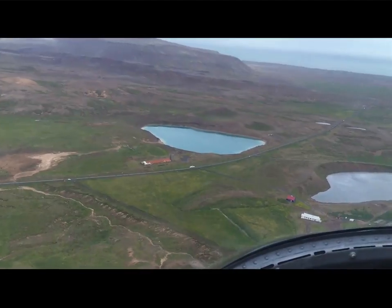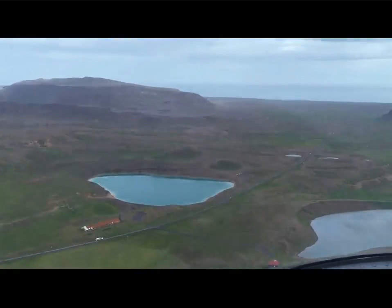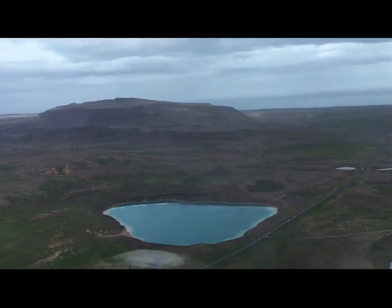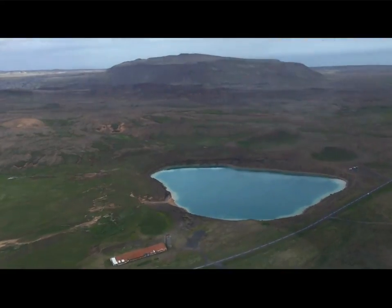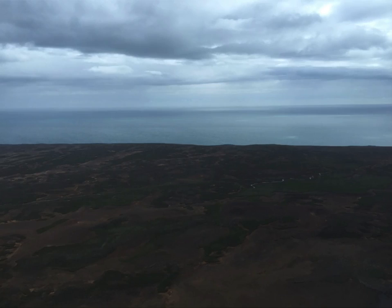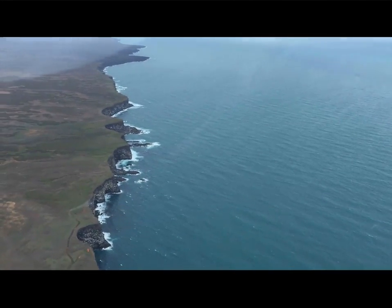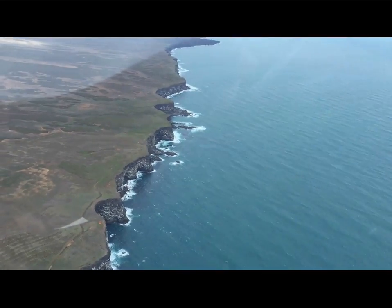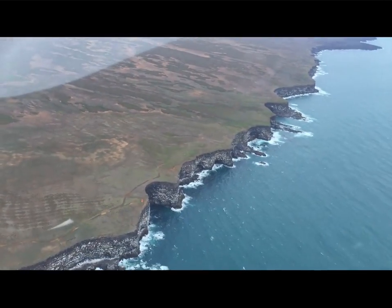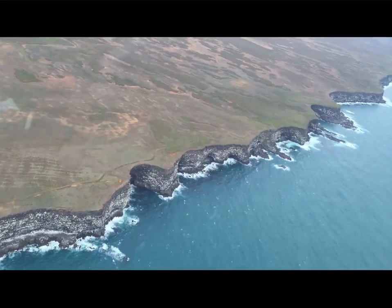And again, a lot of thermal ponds. But now we are heading toward the coast, you can see in the background. And there's the coast. And there's cliffs, and the cliffs are just formed with layers and layers of volcanic lava. So it's like Iceland comes to a dead halt right there, and then there's ocean.